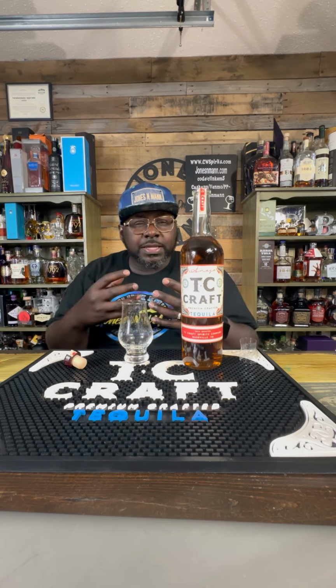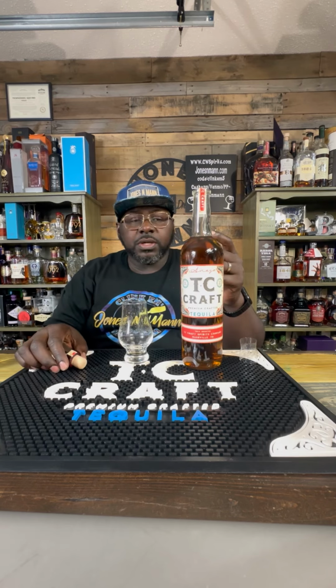That is approachable. There's a fruitiness that kind of comes with it. A little bit of oak, cooked agave, still kind of present, even at this time frame. And well done, TC Craft. Well done.